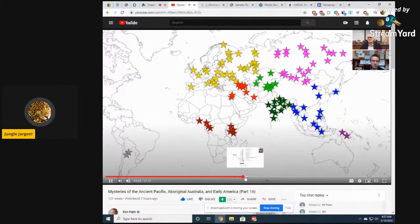So this particular study tried to get as broad an ethnic sampling of the globe, but perhaps a shallow look. There's more Southeast Asian groups, there's Filipino groups, there's New Guinea groups. We'll talk about this, as well as some of the other groups from other studies. We're just going to begin here, though.